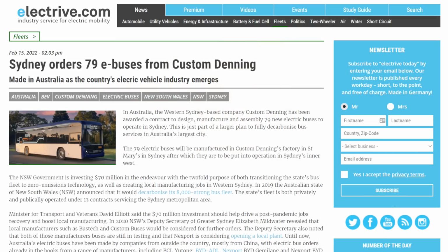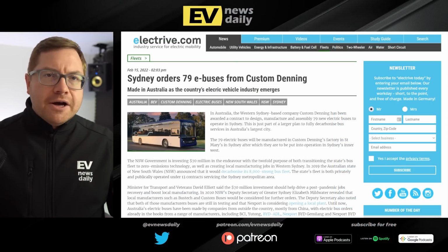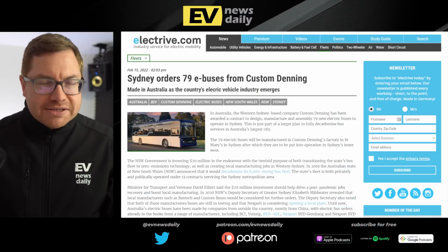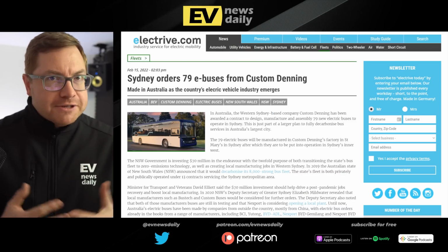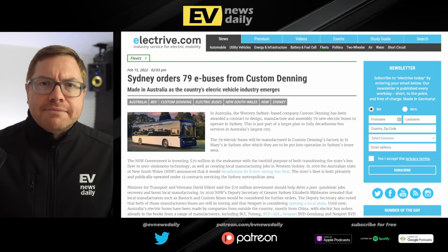The Western Sydney-based company, Custom Denning, has got a contract for 79 new electric buses. And I love these stories because buses are working vehicles and they're quite stinky as well. But if they're not moving, they're not earning money. So that's great because every mile driven is a mile of electric, not diesel, unlike our own vehicles that sit parked up for most of the time. The New South Wales government investing $70 million in the endeavour.